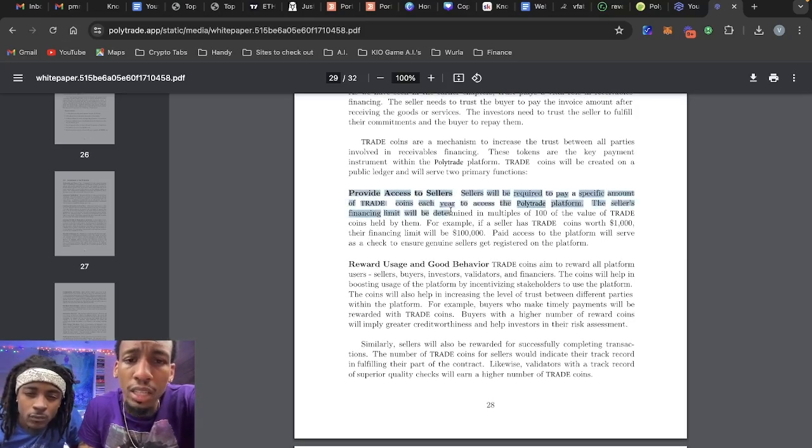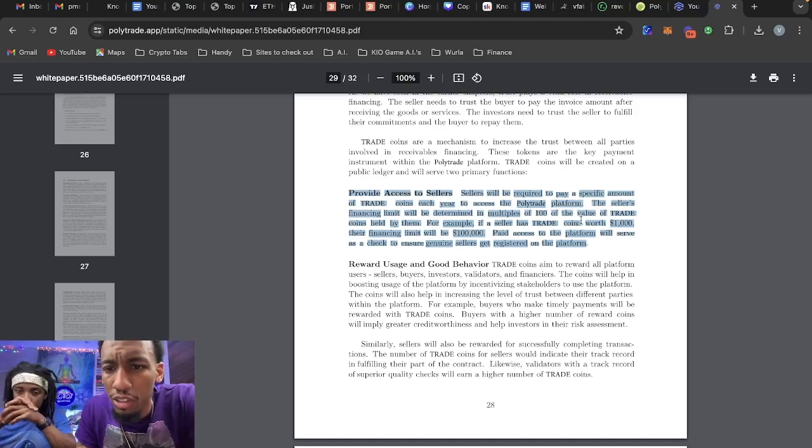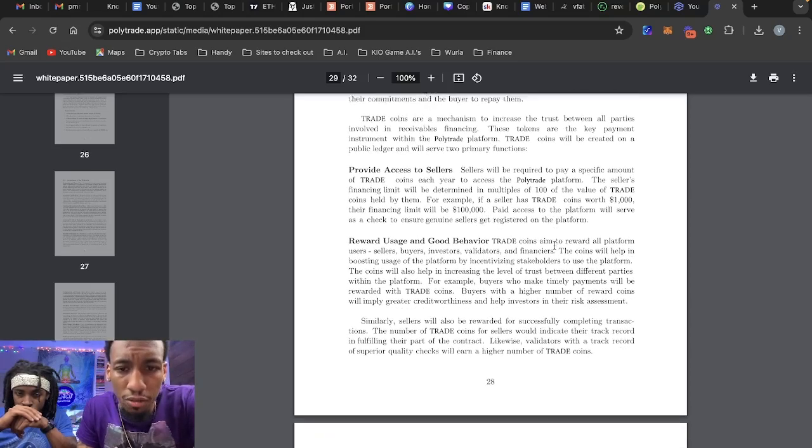The first one is to provide access to sellers. So sellers will be required to pay a specific amount of trade coins each year to access the Polytrade platform. The seller's financing limit will be determined in multiples of 100 to the value of trade coins held by them. For example, if a seller has trade coins worth $1,000, their financing limit will be $100,000. Paid access to the platform will serve as a check to ensure genuine sellers get registered on the platform.